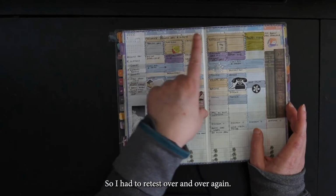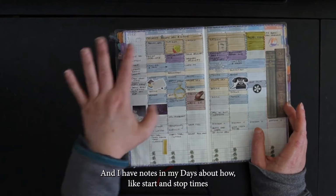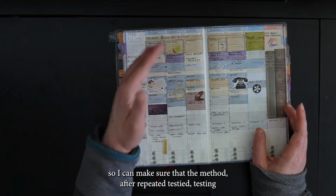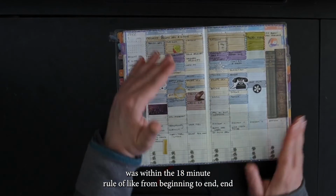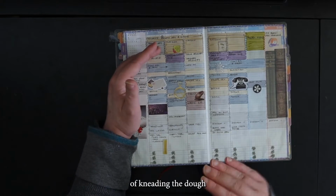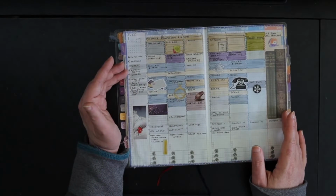So I had to retest over and over again, and I have notes in my days about start and stop times, so I can make sure that the method, after repeated testing, was within the 18-minute rule, from kneading the dough to getting it in the oven to cook.